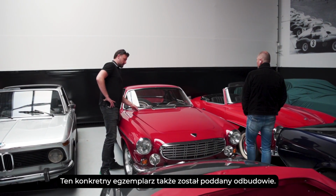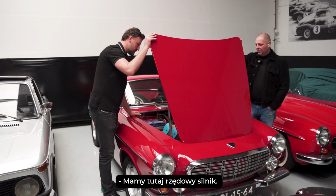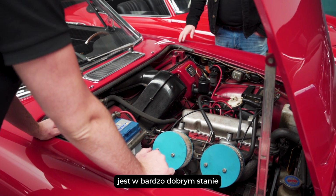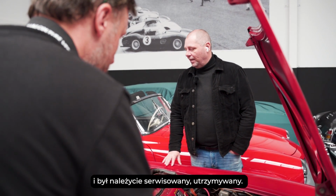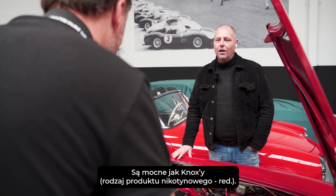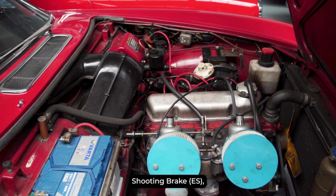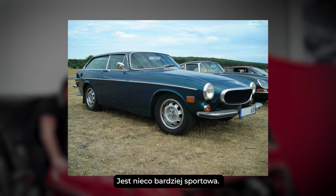This is a car that is an older restoration. In the front, I have a fresh restoration. So this one, inline engine, yeah? Yeah, and this one has been driven, of course. This is not a car that you have to buy for the fact that it's concours. This is a car that you need to buy because it's a very well maintained, very well kept car. You can drive this every day if you want. They're strong as an ox, these things. This is a manual. Most that were delivered were manuals, actually. And then you have a few of the glass ones, the brake ones. They are very rare, yeah. But I like this model better. This is a little bit more sporty.